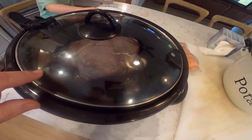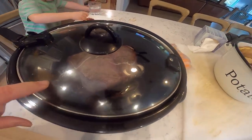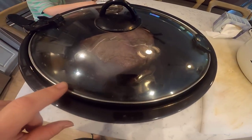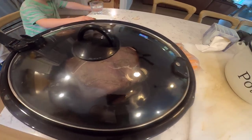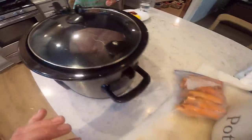When we label our roasts to put them in the freezer, we label them as either a pot roast, which needs to be cooked for a long time. They're a little bit more tough cut of meat. That's what this is. If it's a more tender piece of meat, we label it dry roast, and we'll do that either in the oven or out on the Traeger. So this should be a yummy dinner with all things from our harvest.